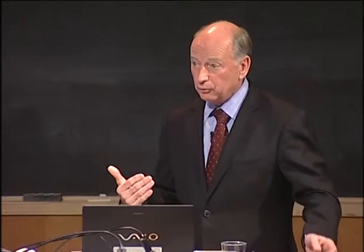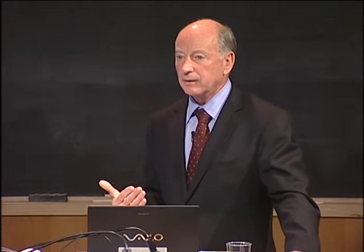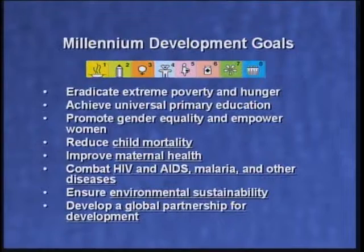Well, we can also look at other major policy pieces that have been developed. We can look at the Millennium Development Goals, for example, that have been developed by the UN in 2002. And if you look at those, the last 5, the ones I've underlined, there's a clear laboratory component to all of those.